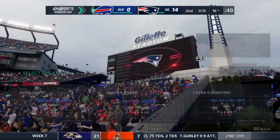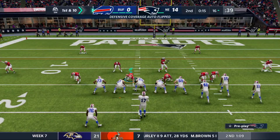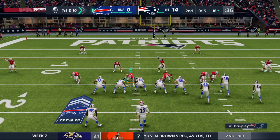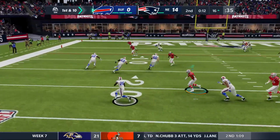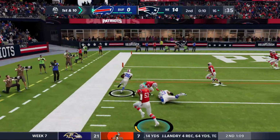I think you'd agree that looked like the right call from up here. No doubt about it. What everyone has to understand is that the officials are going to be right on the play each and every time. You may not like the call, but they're usually spot on.